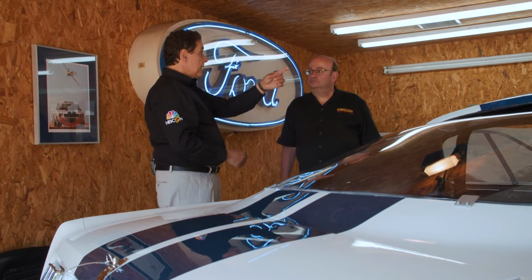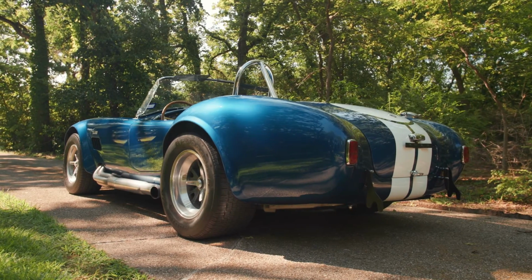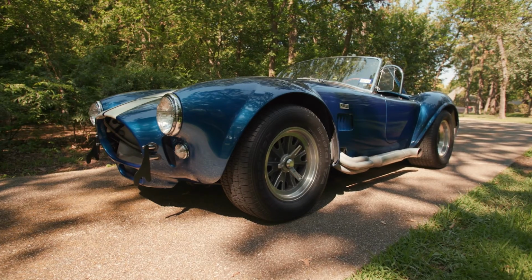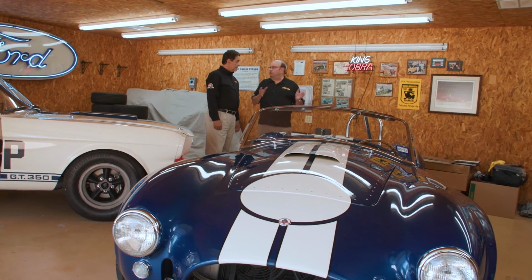Indeed. All right. Hey, let's go over and take a look at this 427 SC. So Bill, you've been a Cobra guy for your entire life. You're standing obviously in the presence of only 29 427 Shelbys that were built with that SC, that semi competition package. What do you think?